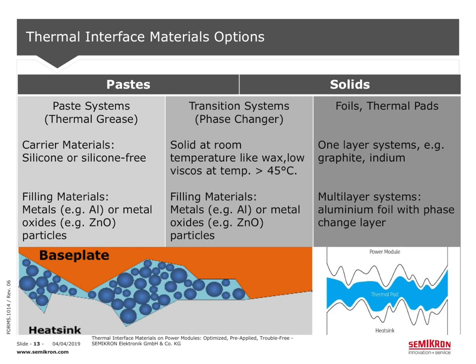And between both, we have the transition systems like phase change material. Phase change materials are typically solid or rigid at room temperature and get viscous or pasty at temperatures above 45 degrees. Also these are filled with metal or metal oxide particles. And when you now have a look at the right picture with the light blue bar, which is showing the thermal pad here, you can imagine that a pad is mostly or rarely not as good as a paste or a transition system to contact the surface properly.